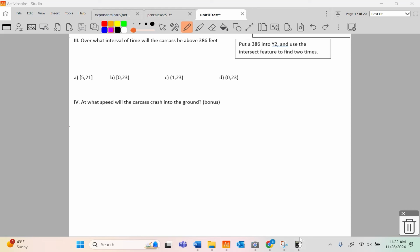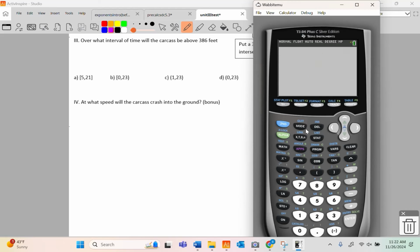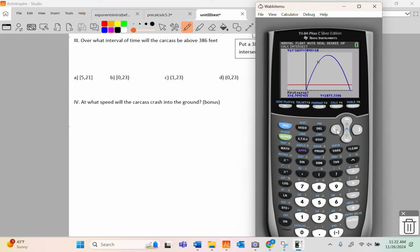This one's about being above 386 feet. So you put a 386 in Y2 and use the intersect feature. And you wait all of eternity for it to be done. Second, trace 5. I'm just going to go after this one over here. Enter, enter, enter. 1. Done.